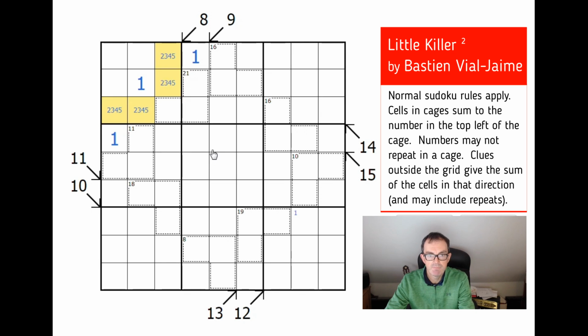Okay, so we know that they're 2, 3, 4 and 5 in some order. But I don't think we know which order they are. No. Okay, so we're going to have to... Right, this 11 cage doesn't include a 1, so it must include a 2. And that's because if we add 3, 4 and 5 together, we get 12. So we know there's a 2 in here. So this is either 2, 3, 6 or 2, 4, 5. And I don't think we can tell which of those is correct. Right, those squares must be 6, 7, 8 and 9, I suppose.